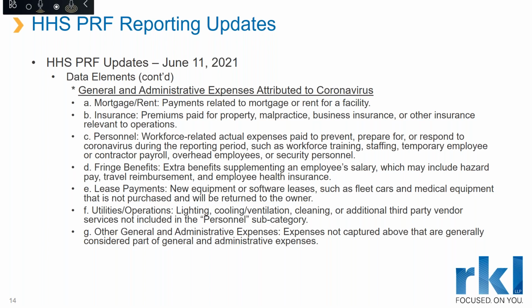Personnel. So this is actual personnel expenses as well as training expenses, agency expenses, contractor overhead, all your employee related expenses. Then we have fringe benefits. If you did a hazard pay or a hazard bonus, again, that was not reimbursed through the PA Hazard Pay Fund, then that's where you would disclose that.